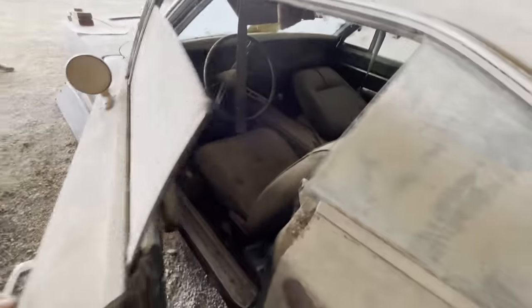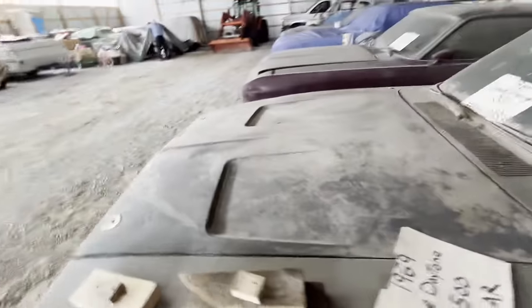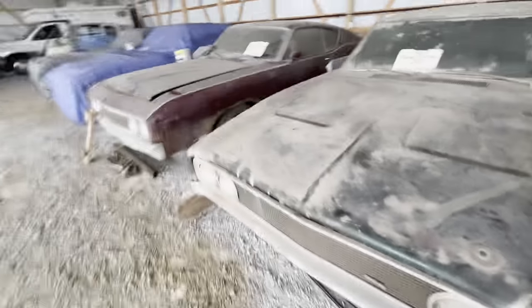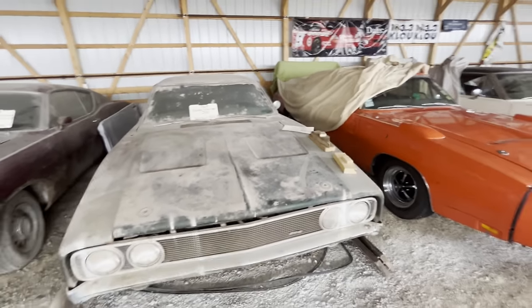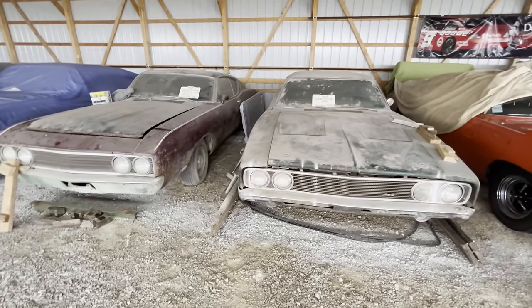Wow. So what's the plan for this one? I don't know. It's sad. People do not know what these are. Right. And they're not worth a ton of money. If it had a Hemi in it, that's fine. It's just got a 440. Yeah, well, just a 440, you know, no big deal.